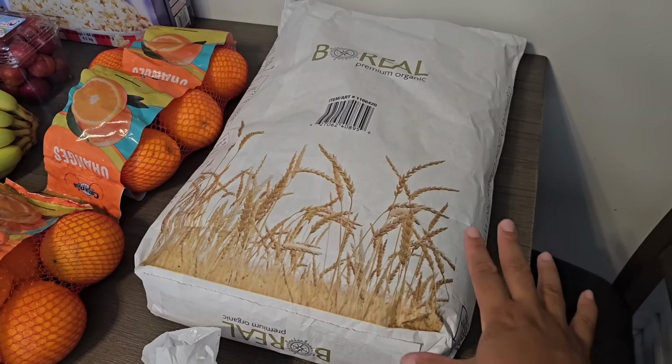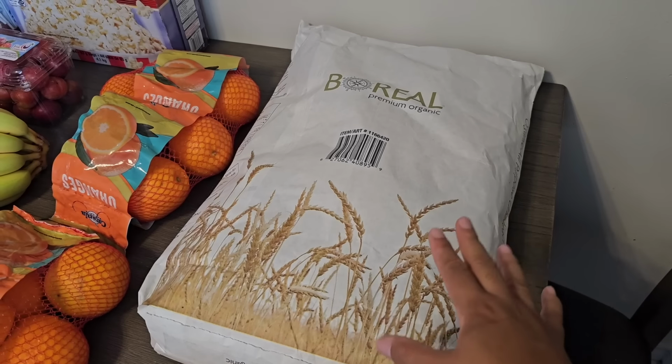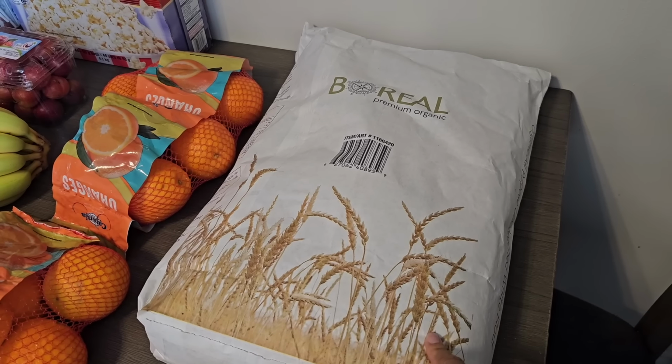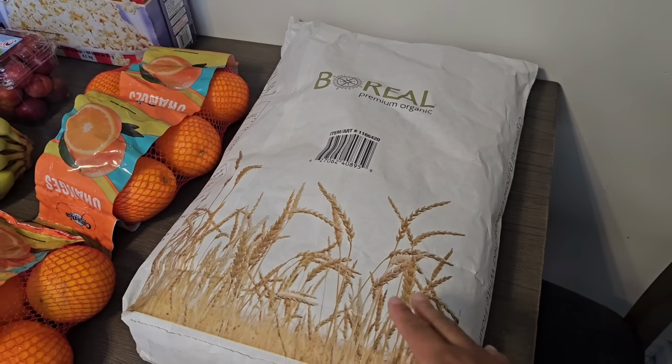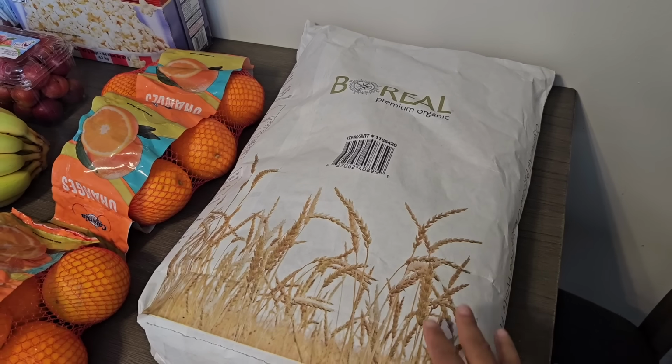It's a big bag too, like there's a lot of flour in here, and I store this in a container. I use it for my homemade pancakes, I use it for my dumplings and the Jamaican dishes I make. I use flour for so much, even our banana muffins.